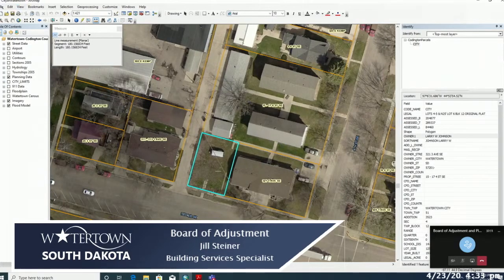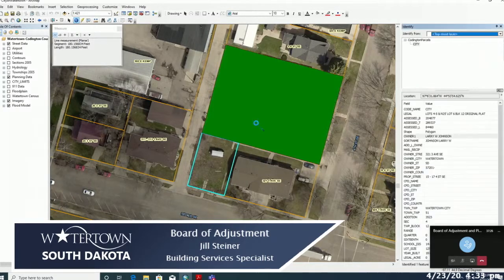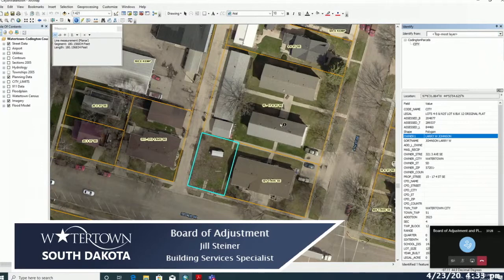Can you see that? Right in this building to the northeast. Is that showing up okay, Todd, on the screen share? Looks like you're muted, Todd. Yeah, I'm seeing it on my screen. Okay, thank you. I'm sorry, is that an apartment or a duplex? Well, she owns it, Mrs. Larry Johnson.